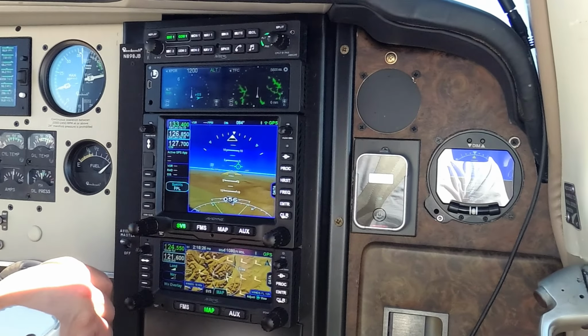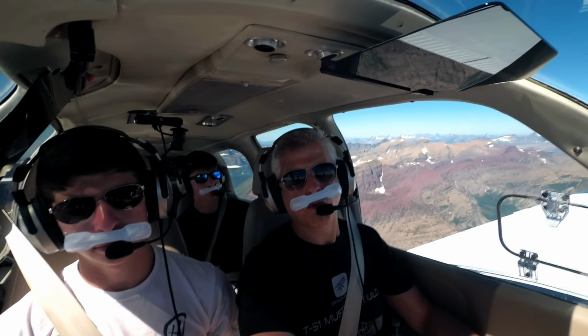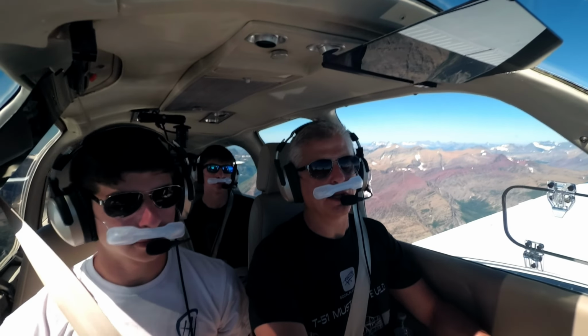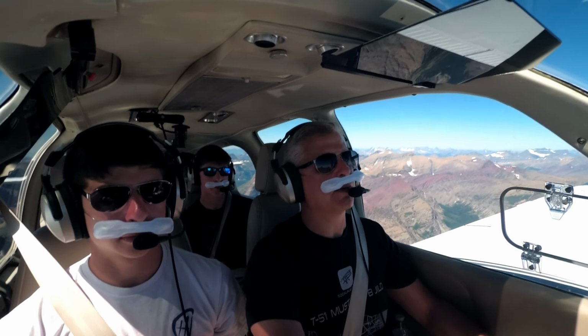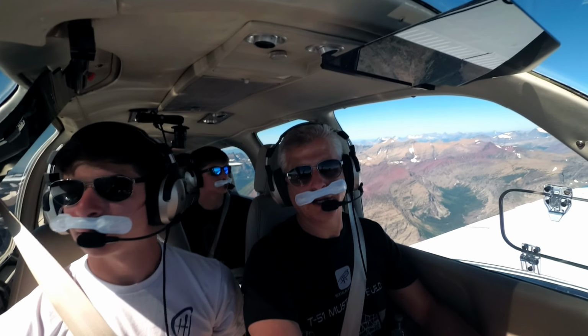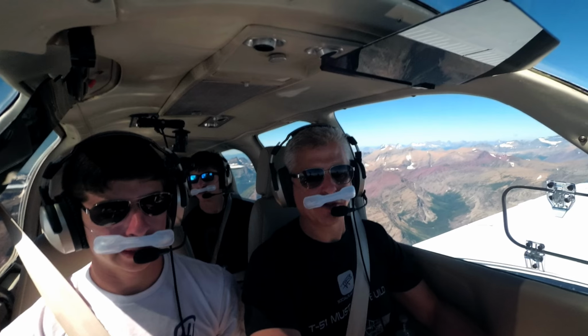So we're using that for the forward looking, and using the IFD 440 below it, having the plan view of the terrain. And it was showing on the way out the red and yellow and everything we had to worry about as we were climbing. And now we're through the park on our way back, and couldn't be happier.